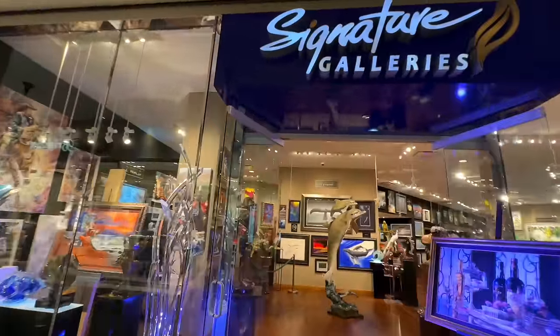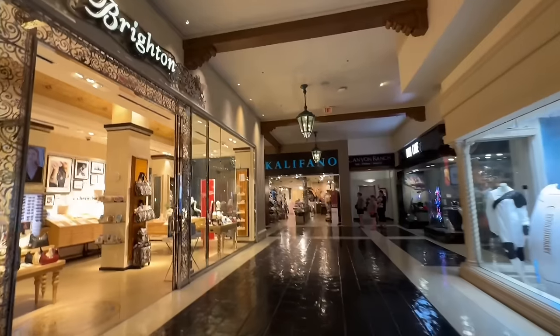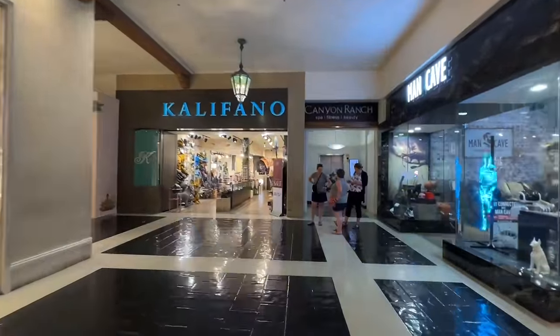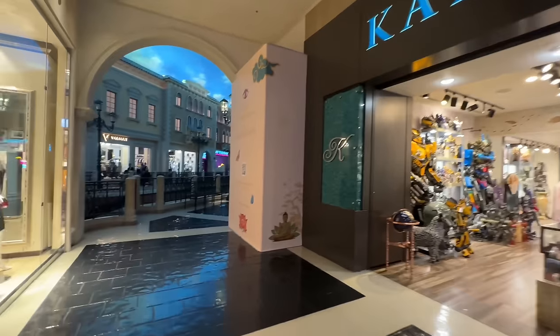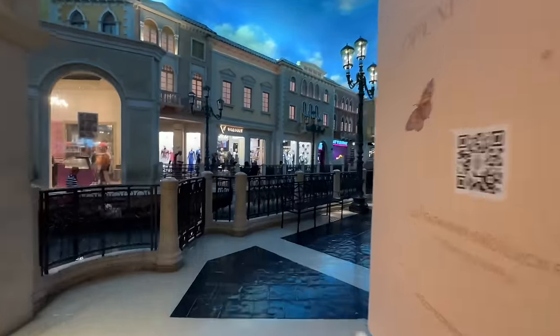There's a gallery, signature galleries, if you want to buy some art. There's a scent place if you want to smell beautiful. These are the secret elevators to the Canyon Ranch. Right behind those ladies is the secret elevator to the Canyon Ranch Spa. And they have a little eatery there that's actually quite nice if you want that healthy frou-frou food. It is good, actually. We did eat there years ago.